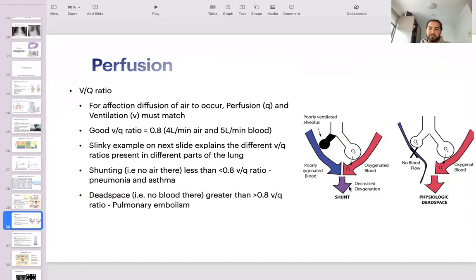The next thing is perfusion. So perfusion is the amount of blood coming to the area. For effective diffusion of air to occur, your perfusion and your ventilation must match. Like the amount of air and oxygen coming in and the amount of blood you're giving to that area should be equal. Now, a good VQ ratio, like we're taught, is 0.8, because you have 4 liters of air coming in per minute and you have 5 liters of blood coming in per minute.